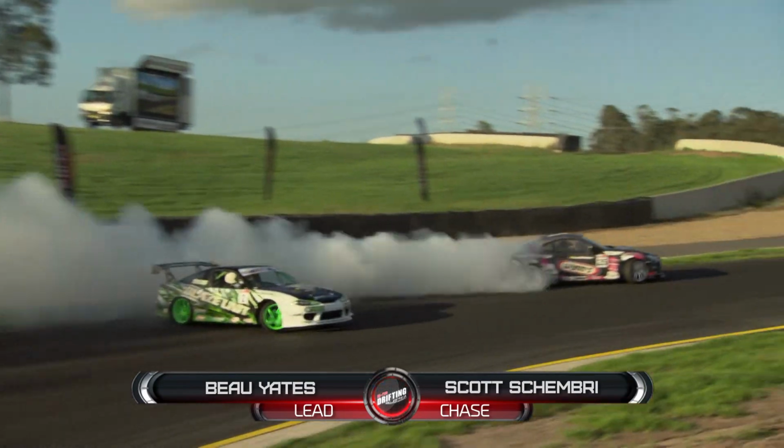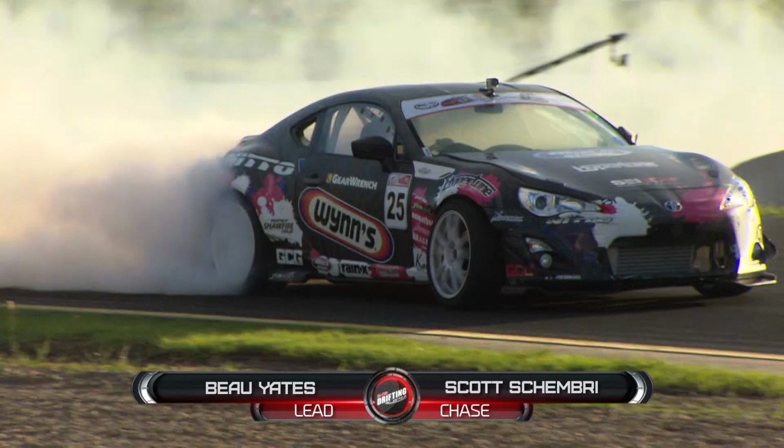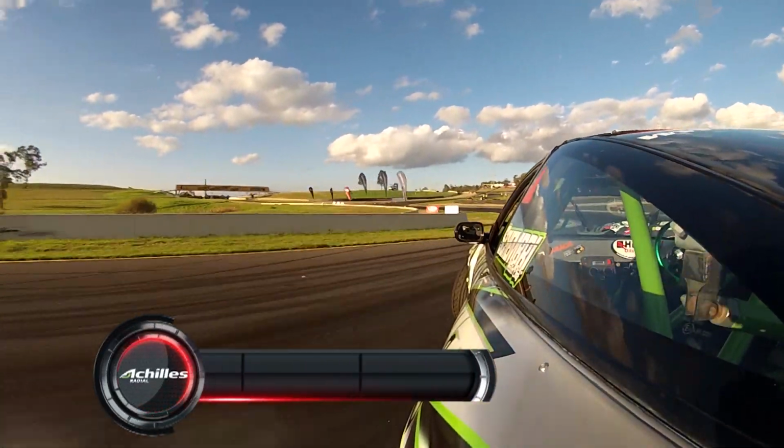Oh, that is close. Yeah, a bit of a mistake there from Shemry, trying to close the gap on Bo Yates, but unfortunately coming in a little too hot on his door, having to back off to avoid contact and giving Yates an easy win in the lead. I mean, we'll see it in the replay here.